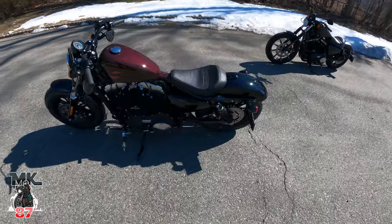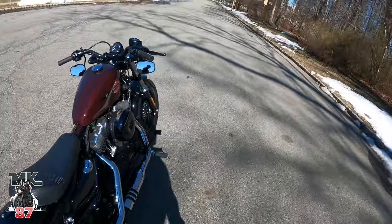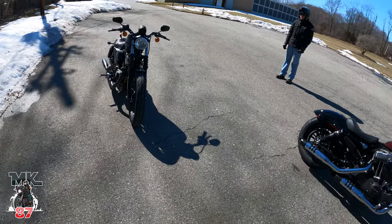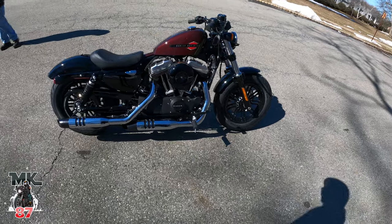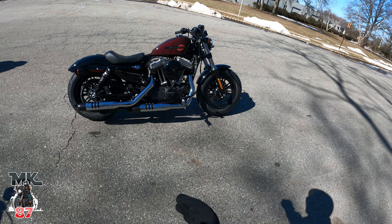You're going to have the 1200 on here, your 1200 cc engine, compared to the 883, which is where it has its name. So obviously a bit more power in here, more torque. Overall, a good, fun bike.